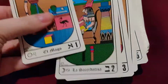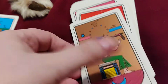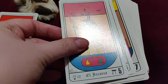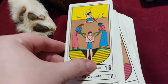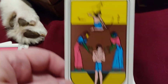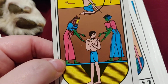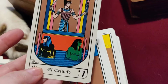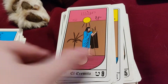which is not the Fool, which is the 0. And just to give you a real quick tour: the Priestess, see how she looks, the Empress, the Emperor, the Hierophant. Sorry, sometimes those names are like, what? The Indecision. Now this is number 6. On a regular tarot deck, this would be the Lovers, but in this one it's called the Indecision. This is the Triumph, but it looks like the Chariot, with all the symbology of the Chariot. This is Justice. This is the Hermit.